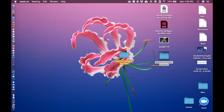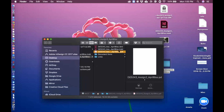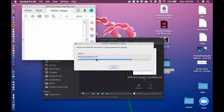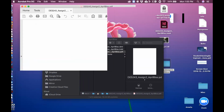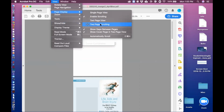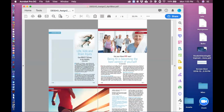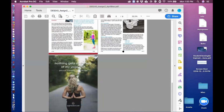So here's my packaged folder. If I double click on it, you want to actually look at your PDF just to make sure it looks good. So go ahead and pop open the PDF. You can set the view size to display the 2-page scrolling so that you have your double page spread, kind of what it looks like to be a real magazine.